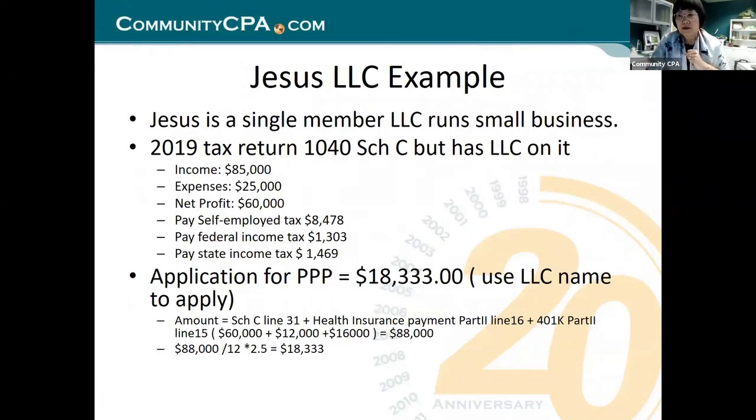The next example is actually called Jesus LLC. Okay? And in this case, Jesus is a single member LLC running a small business. And remember, a single member LLC is also called a disregarded entity. So disregarded entity just means that from a tax standpoint, I am not an attorney, so I cannot speak attorney language. Plus my English is like Chinglish, right? So I'm telling you, this is just tax. And in the tax world, that LLC is like it doesn't exist. It is a pass-through. It's not pass-through. It's actually a disregarded entity. So it treats Jesus LLC exactly like Schedule C.